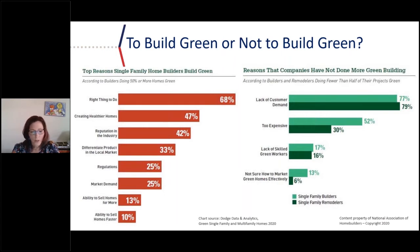But as seen on the chart on the right, the lack of demand was identified by 3/4 of builders not highly engaged in green as the top reason that they're not doing more projects. So this presents an opportunity to increase market growth for green building by increasing consumer interest and knowledge, and subsequently the demand for green. And the pandemic may have kickstarted that. The belief that green building is too expensive is also a top reason for not building green among half of the builders that have lower levels of green building activity. And we're going to dive more into the cost issue a little later.